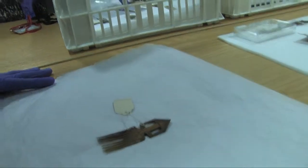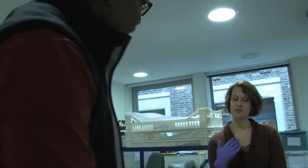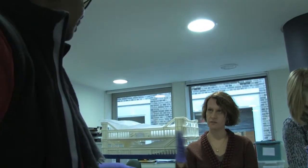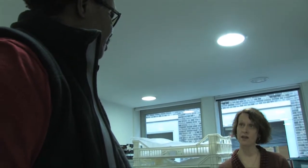It's interesting because the very early hair combs that we've got from Egypt, sort of 5,500, 6,000 years ago, have the same thing. They're made out of ivory. They're about the same sort of size actually. I just wonder if they were kind of models, representing proper hair combs, or whether they were just used to decorate the hair.